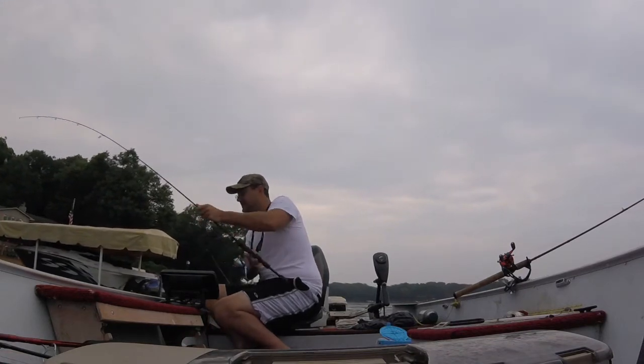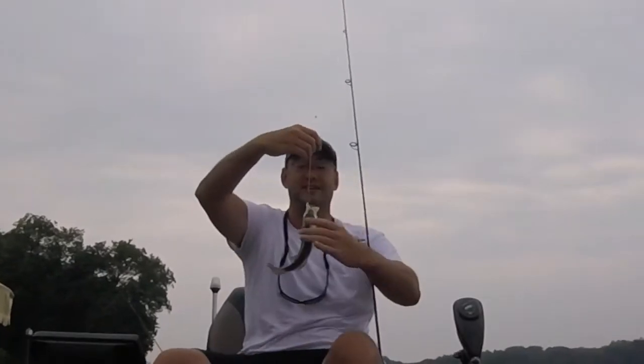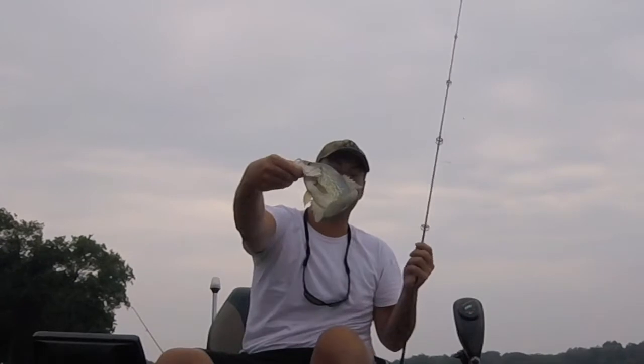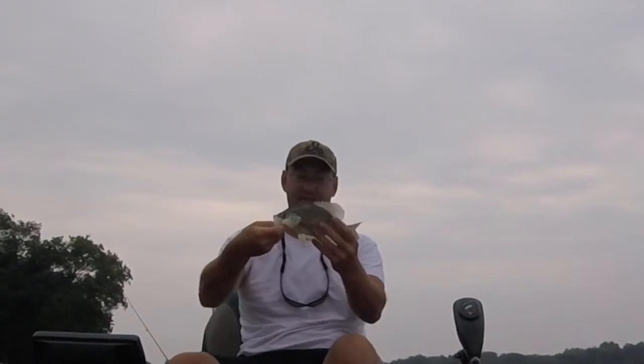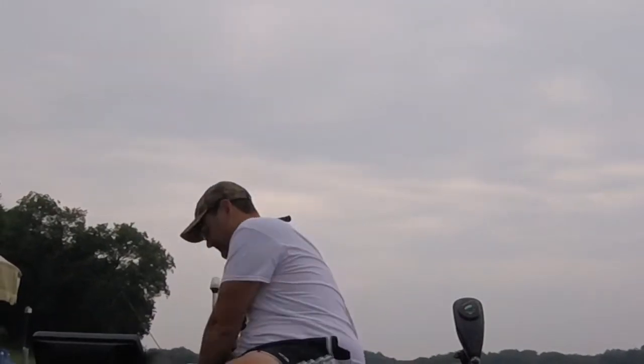Now this is a better looking crappie. That's a nice crappie right there. That is a nice crappie. Hey, you came off the hook right there in my hand. That's a nice one, some decent shoulders on them for this lake, a nice black crappie. It's good looking. I better get a little photo of myself with this guy.